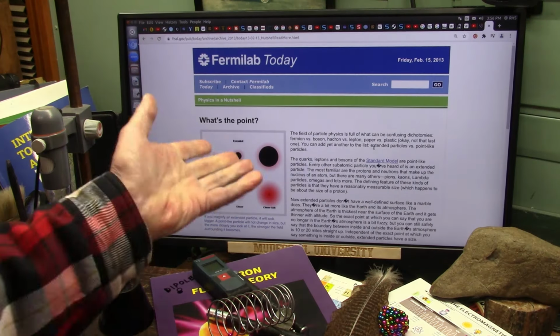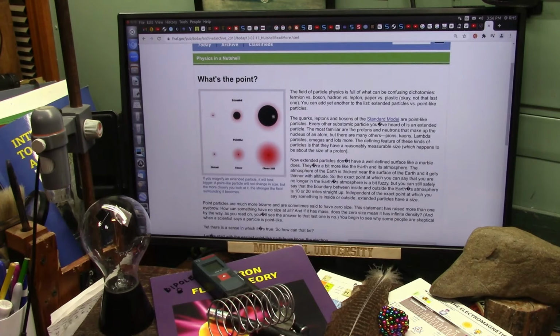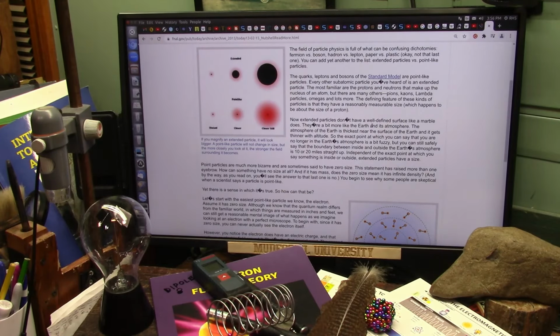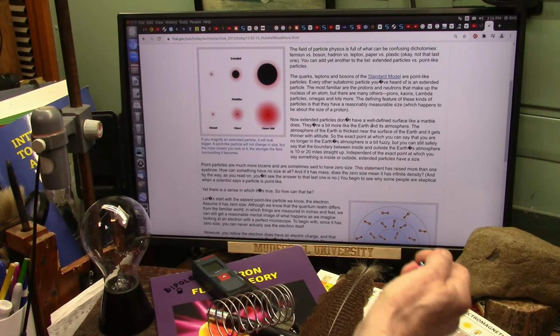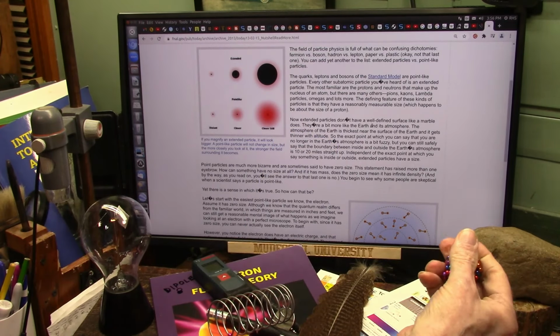Here's their point particle article. And here it is. That's the particle. And they say it's all leptons and quarks and bosons and all this stuff in the standard model. The standard model doesn't even know how gravity works. You drop something, they can't even tell you why it goes to the ground. They have no idea. They don't know what heat is. They don't know what light is. As I've shown you, I'm showing you the particles. They still don't know whether it's a particle or a wave.